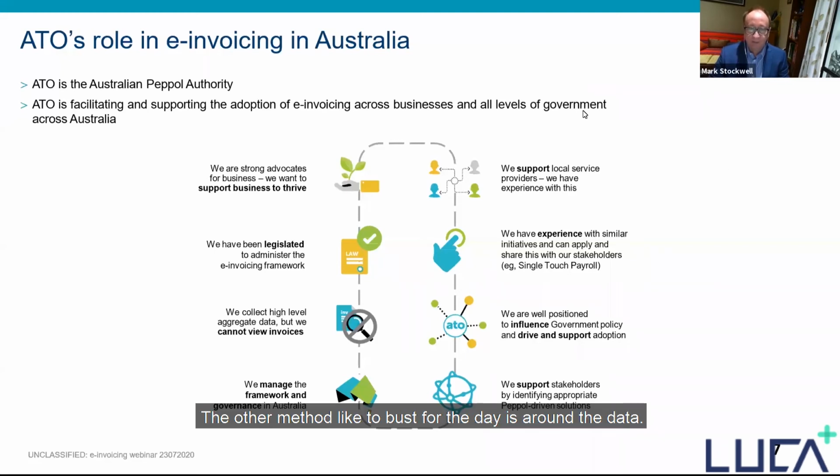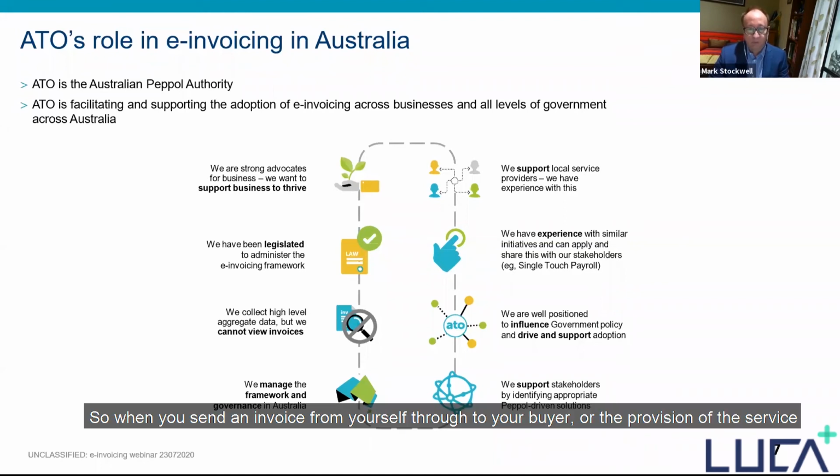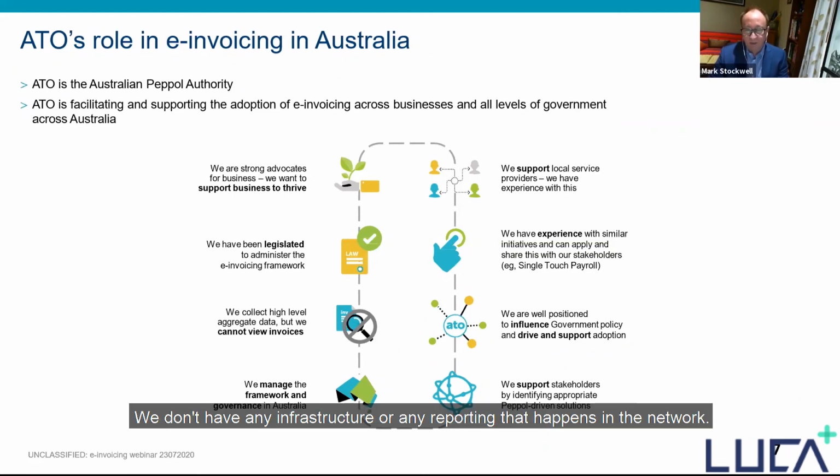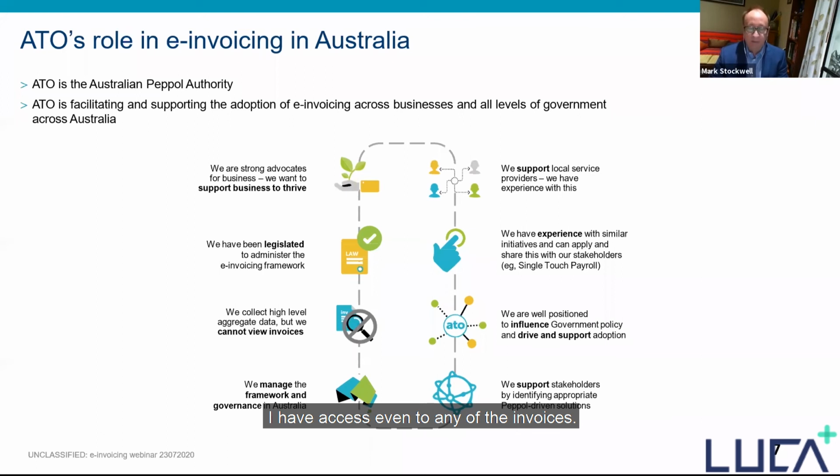The other myth I'd like to bust for the day is around the data. When you send an invoice from yourself through to your buyer, or for the provision of a service, none of that is shown to the ATO. We don't have any infrastructure or any reporting that happens in the network. The only reporting we have is from our access points, which tells us the volume of invoices flowing through the economy. So I just want to assure people that the ATO is not looking at or has access to any of the invoices.